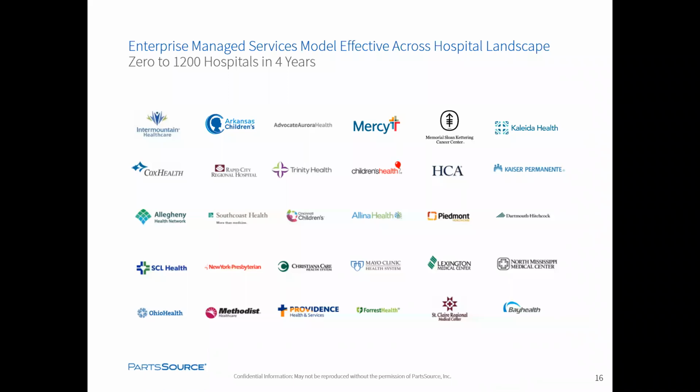some of the names of those folks that have been partners with us, and I'm pleased that we've seen great success in pediatric and children's hospitals, great success in small community hospitals like St. Clair Regional. We see great success across mid-sized IDNs like Allina Health, Piedmont Health, and of course large integrated networks like Kaiser Permanente, Intermountain Healthcare, Trinity Health, Mercy Health, and so on.